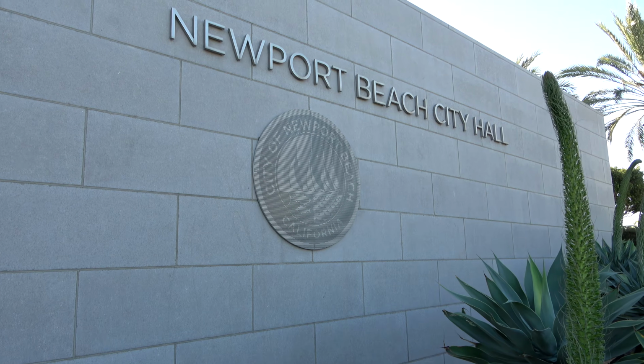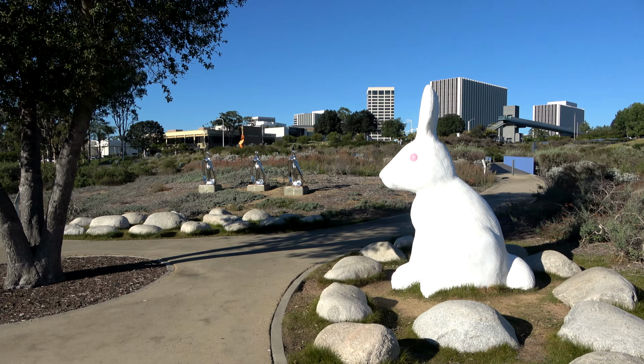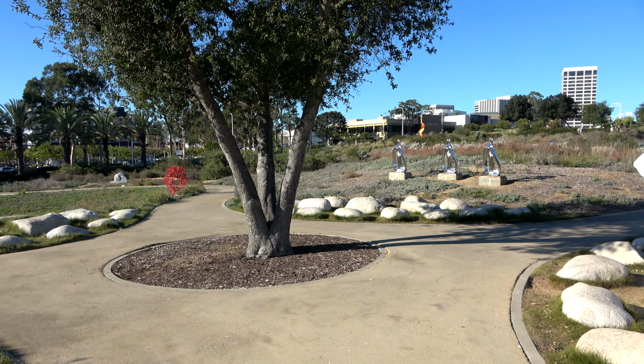Just up the hill from Corona Del Mar Plaza is Newport Beach's City Hall, and while I don't expect you'll be doing a lot of city business, the park across the street from City Hall is really interesting to stroll through for about 15 minutes and admire the public art. You'll be able to take a lot of cool Instagram selfies here.